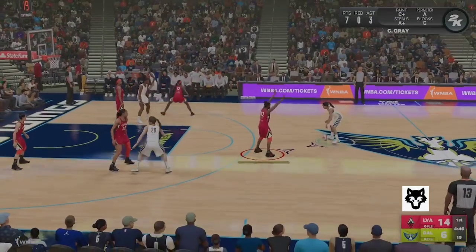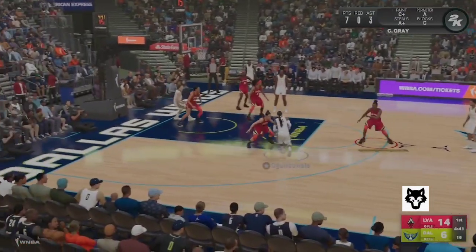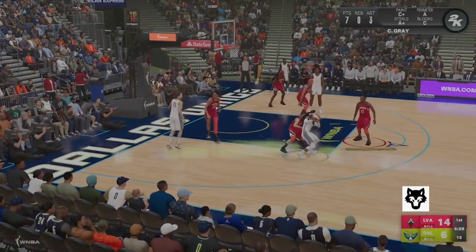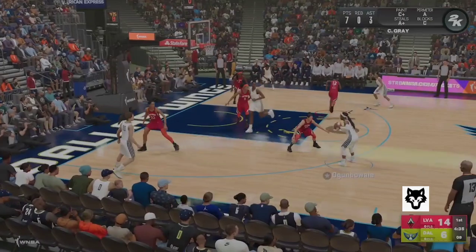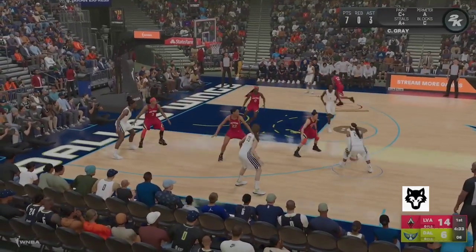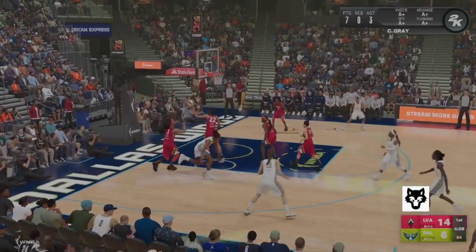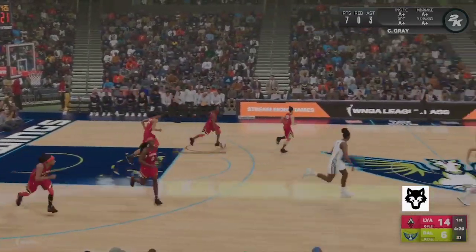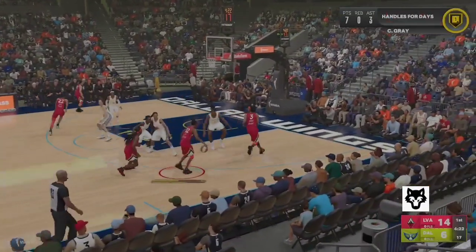And here's Burton. Pass to Ogunbowale. Five to shoot. Screen by Howard. Shoots over Plum. Ogunbowale, no good. It's very dangerous to leave her open like that. Lucky break for the D that she missed it.